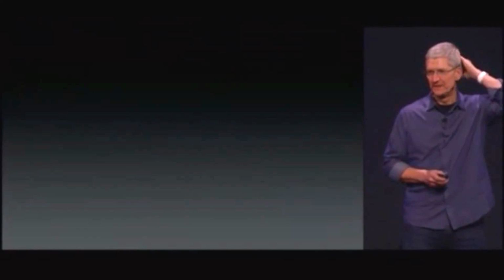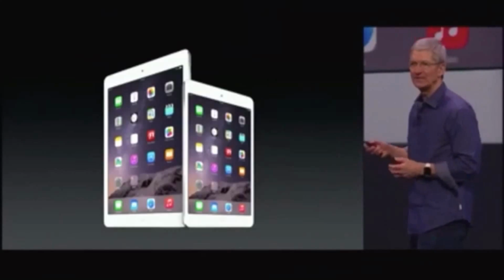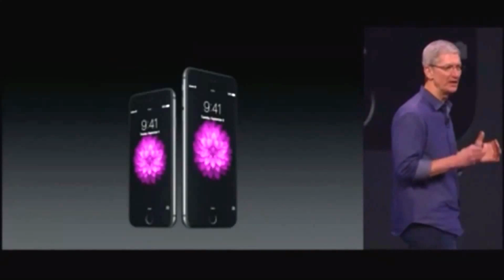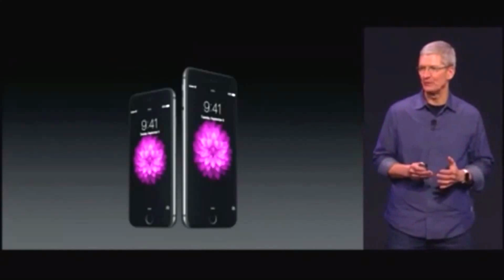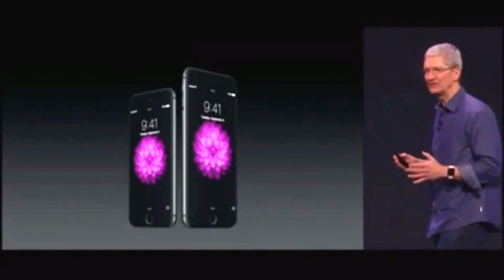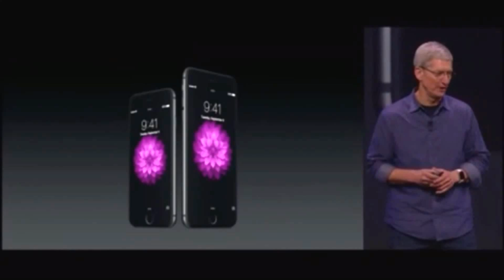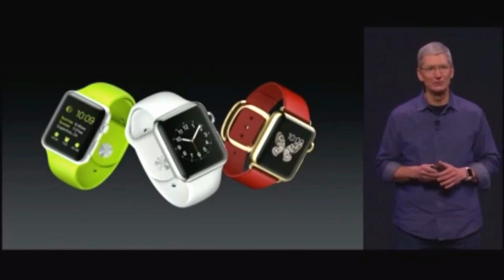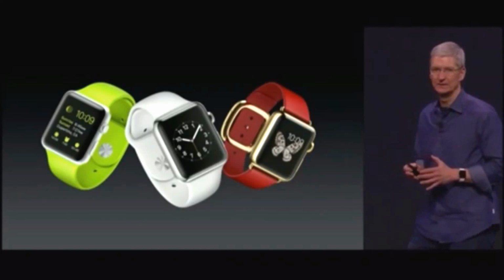So now, the foundation of Apple is built on the best personal computers in the world with the Macintosh, the best tablets in the world with iPad, the best phones in the world with iPhone, made even better today with iPhone 6 and 6 Plus, running the world's most advanced mobile operating system with iOS 8. We couldn't be more excited that iOS 8 is finding its way into other parts of people's lives with HomeKit, HealthKit, and CarPlay. And now adding Apple Watch. Apple Watch, the most personal device we've ever created. It will redefine what people expect from a watch.